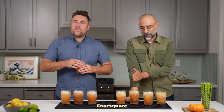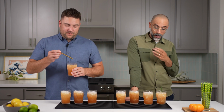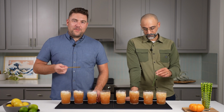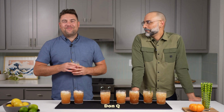I think once we start comparing, maybe we'll start noticing the differences, but it's tough to say with this one. I'm going out on a limb here, I don't think we're gonna tell the difference at all. It is 2 ounces of the rums, but we shall see. Prove me wrong right now. All right, move on to the Don Q. Cheers. Oh. Okay, yeah, I'm wrong.